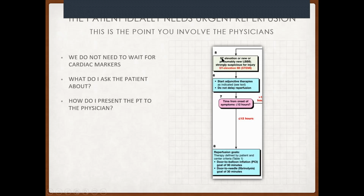All right. So what are the ones that are considered high risk? ST elevation or new left bundle branch block. If you can't remember left bundle branch blocks, don't stress. We'll get to them in a few weeks' time. Strongly suspicious for injury. So we start the therapies as we had mentioned, do not delay reperfusion. If the time of onset of symptoms is less than 12 hours, then we try to do PCI or thrombolysis. Beyond 12 hours, that's a different thing, but we're not going to get into that right now.